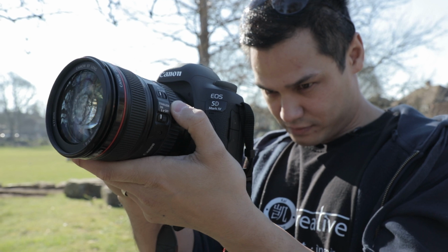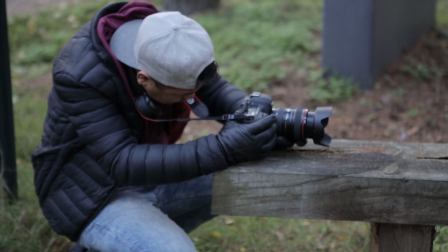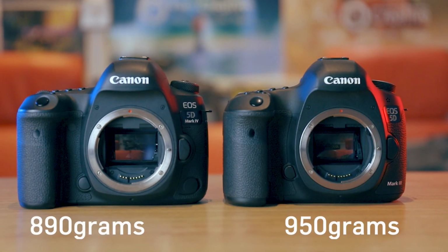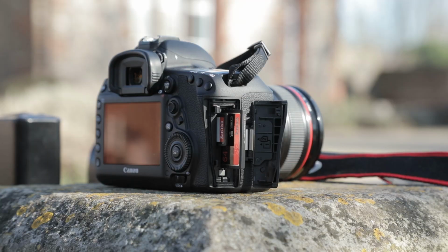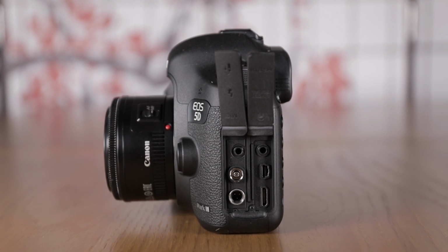Now, if we shift to the ergonomics of these cameras, both of these cameras are weather sealed. They have both been built extremely well and fit comfortably in the hand of the user. The 5D Mark IV is slightly lighter than the 5D Mark III at 890 grams versus 950 grams, but they both use the same LPE6N type battery. They both have 2 card slots, one SD and one CF, and they both have a microphone and a headphone input. Now, up to this point, you'd be forgiven for thinking that they were essentially the same camera, but some of the real differences are realized in the video options, so let's talk about those.